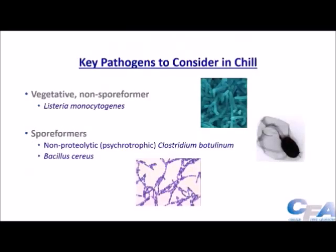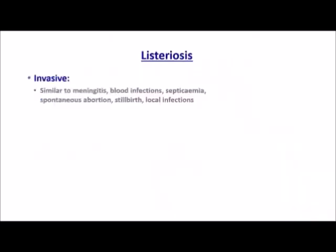Now, the key pathogens to be considered in chill, clearly, Listeria monocytogenes. It's vegetative, it doesn't form spores, it just grows. Spore formers, we can see on the right, there's a Clostridium botulinum spore here. Organisms such as Clostridium botulinum and Bacillus cereus form spores which are very stable for a long time and can normally withstand quite a lot of heat. Thankfully, Listeria mono does not do that, but it is quite thermally robust. It's quite heat resistant.